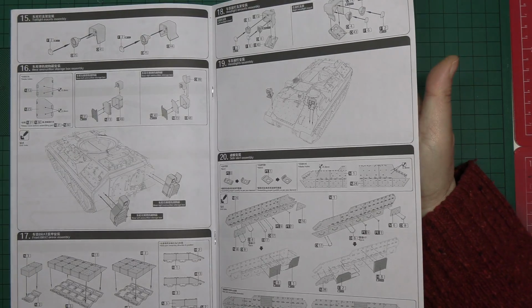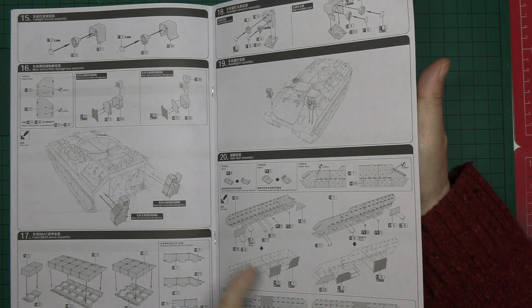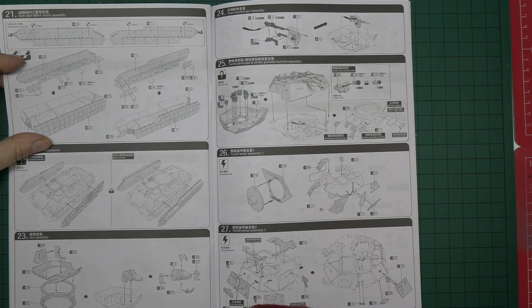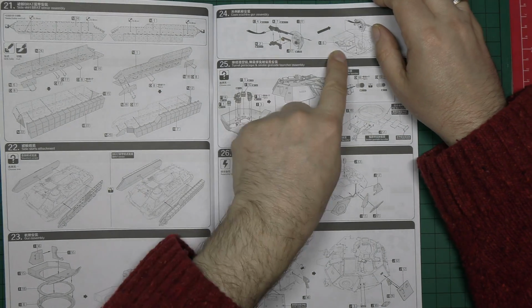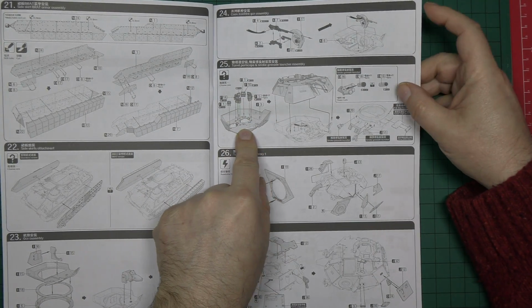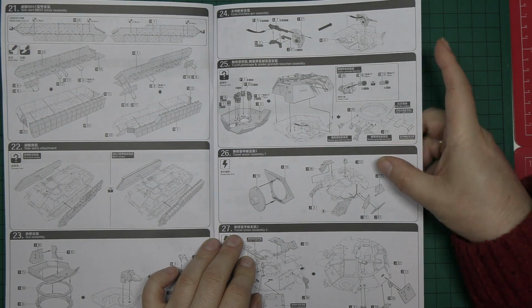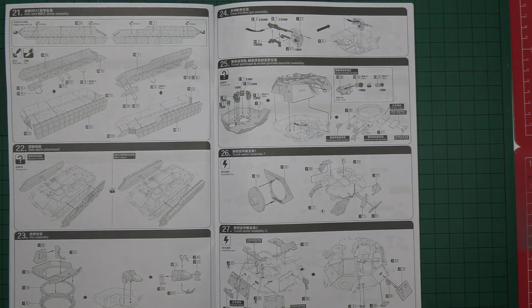Right, okay, so yeah, you won't need to put all of those on if you put an additional armour on, because it covers it all up. Then we mount the side skirts, then we're starting to build the turret. Looks like the turret will be movable, which is cool. Lots more vision blocks going in, smoke grenade launchers, and then we build up lots of external panels again, so that's really nice.